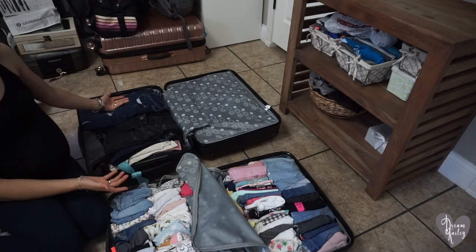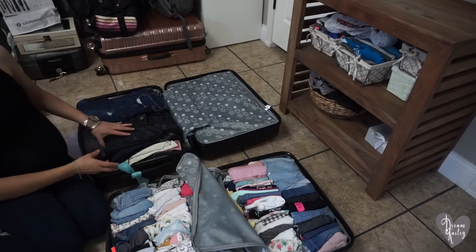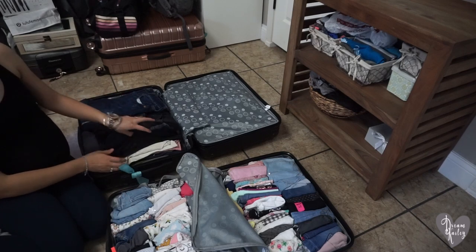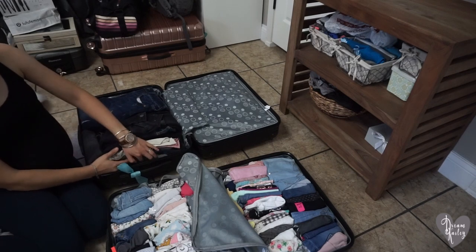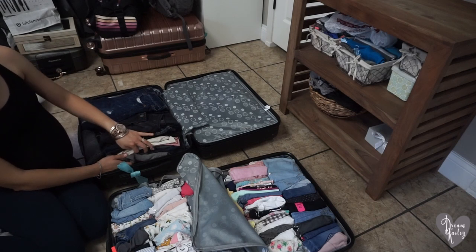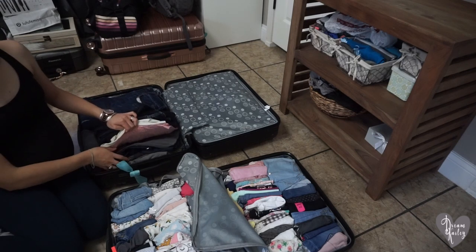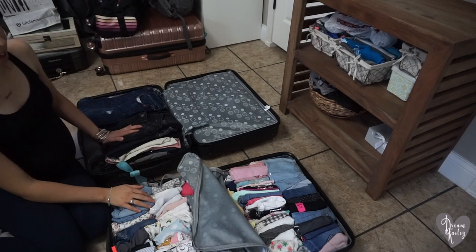Here, I really can't tell what all he has. He did it himself, so I really don't know what he packed. And I guess it's a few jeans and some shirts. But see, if he needed a specific shirt, he would have to go in here and dig through everything, probably make a mess taking things out. Whereas here, I'll just pull it out and I'm done with it.